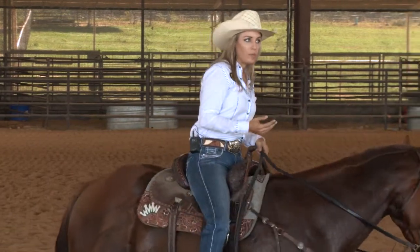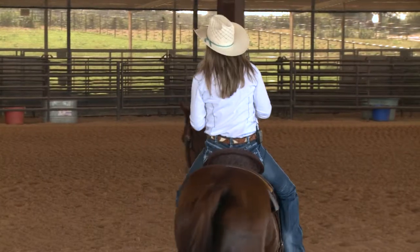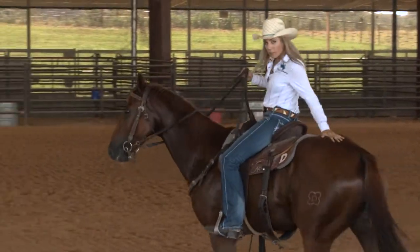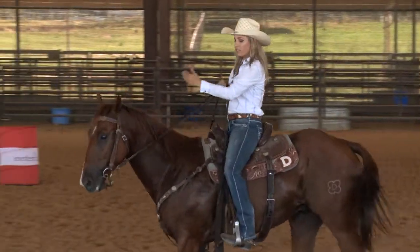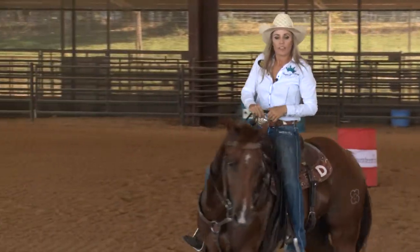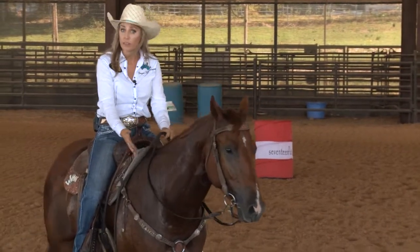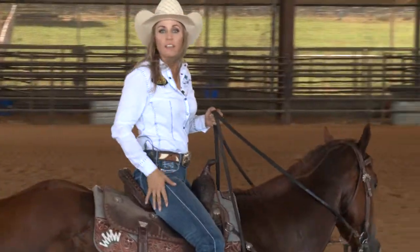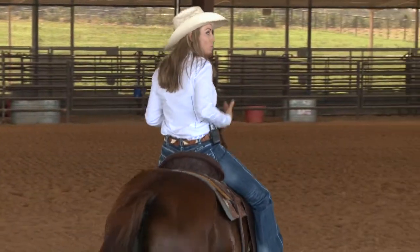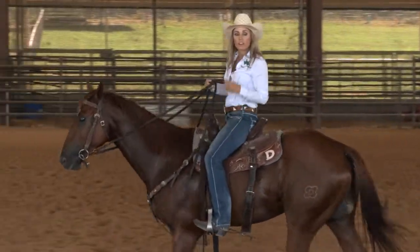I try to tell people that it's kind of like, imagine a train, okay? Your horse's body is the train. This is the caboose, and this is the front engine, okay? All of this is the parts in between. If this part suddenly stops, right here, meaning the front feet, this has nowhere to go but off to the side. If you keep the front end up and moving forward, the caboose has no choice but to follow, okay?